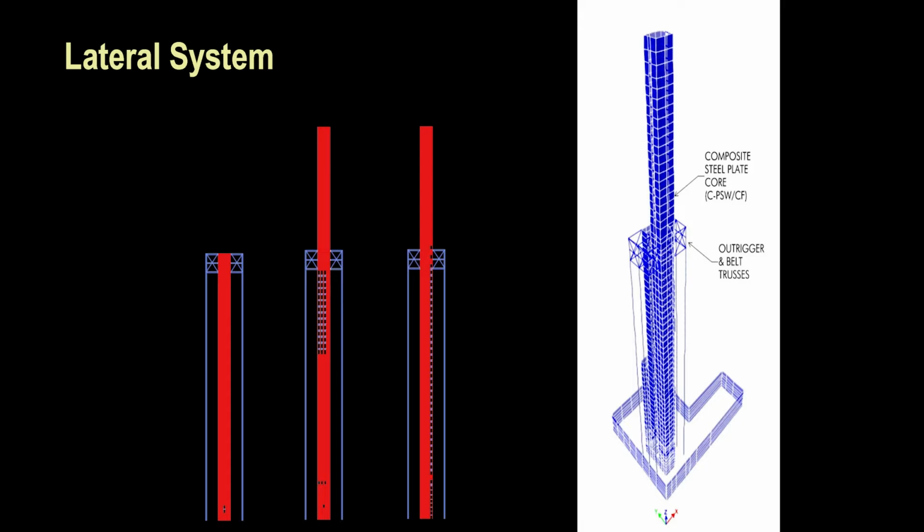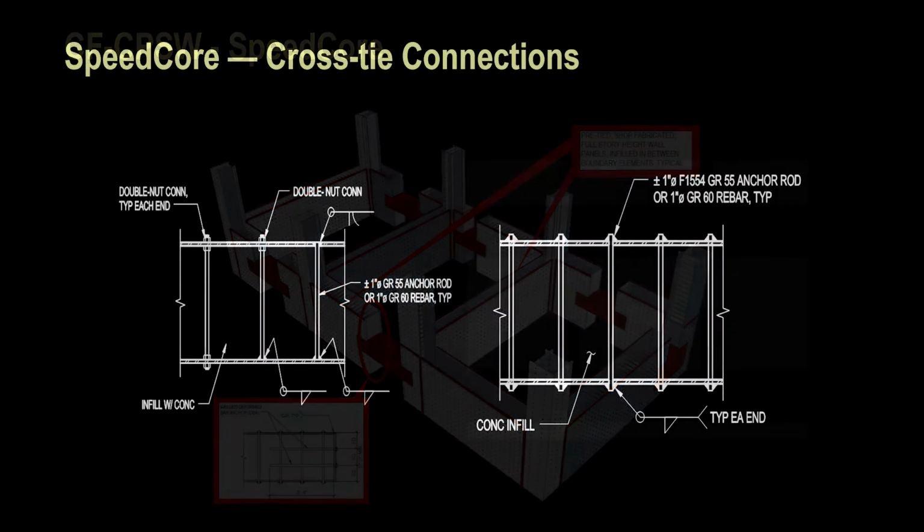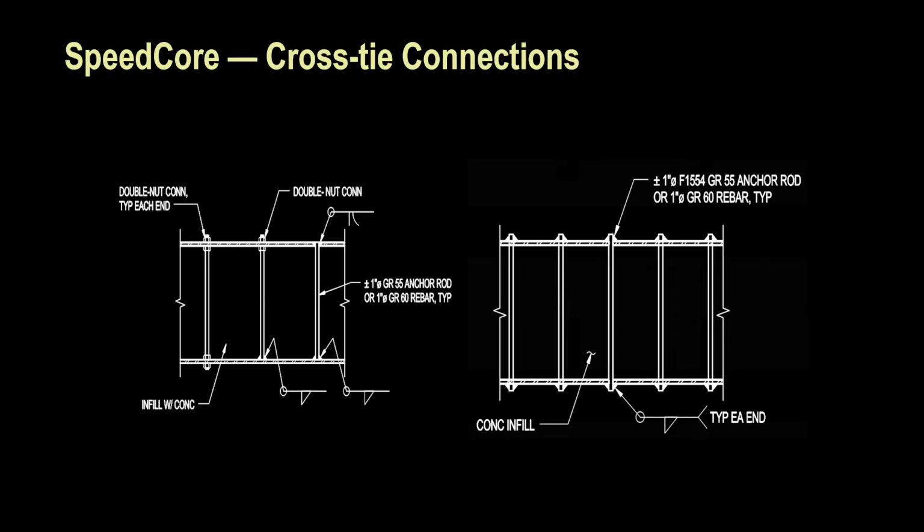So the challenge was on to come up with a better way to design and build a building of this nature. The big idea was to implement a prefabricated modular structural steel system, including composite plate shear walls that were concrete filled, ultimately deemed SpeedCore. That SpeedCore was comprised of steel plates on either face of the concrete wall, interconnected by cross-tie rods at a spacing, in this case, of 12 inches on center. Those very robust panels were then stacked up like Lego blocks to form the core of the building.